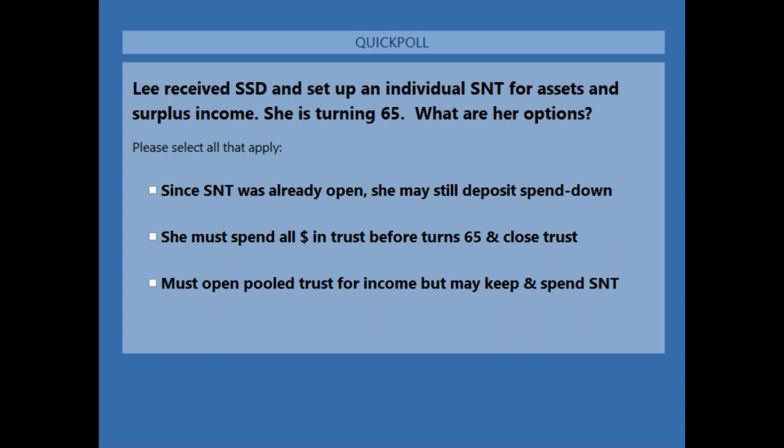Okay, so this is a very important takeaway from this seminar. About 43% of the people who have responded are wrong. So you need to get this right. Answer three is correct.